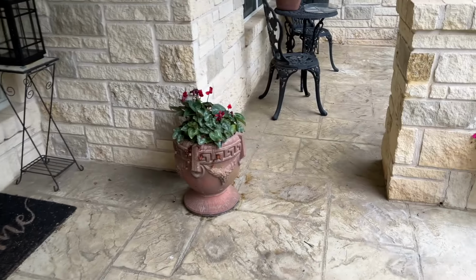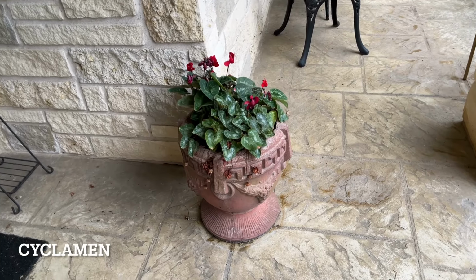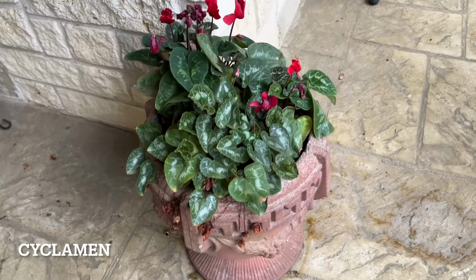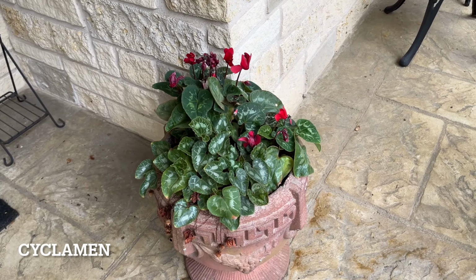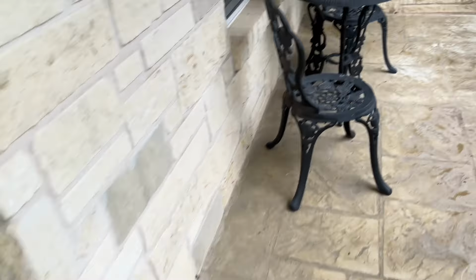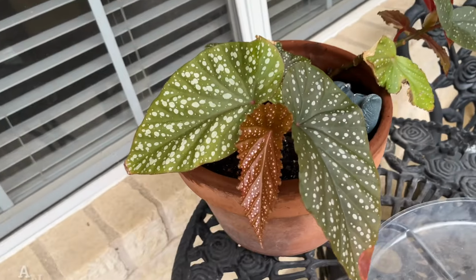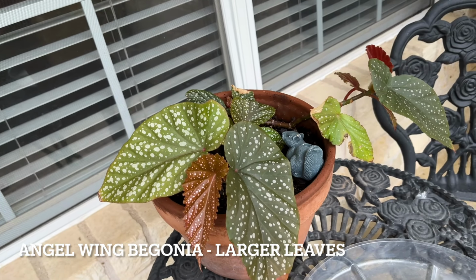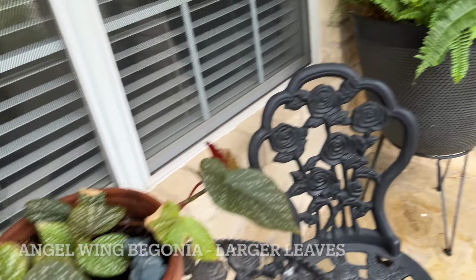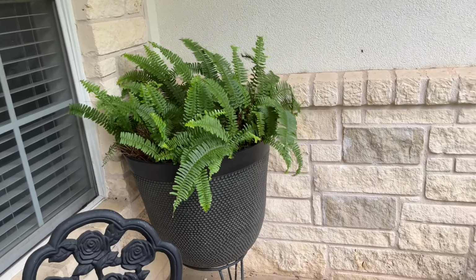And on this side, over here I have a Christmas cyclamen that's just happy to bloom even in the summer. And I have an angel wing begonia. Isn't she beautiful? I took a cutting from a different begonia, so that's why this one is so small right now. And another Kimberly Queen on the right side of the yard.